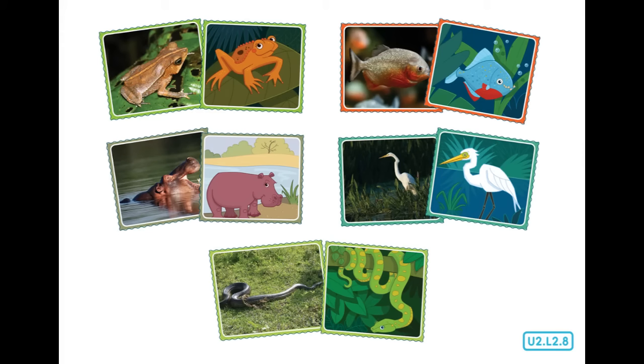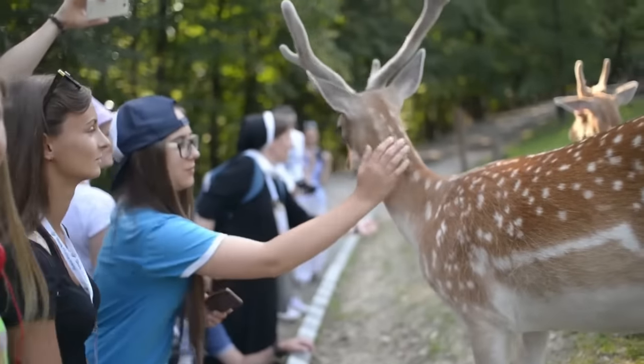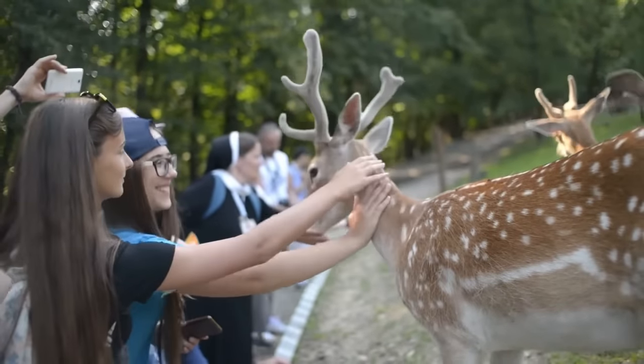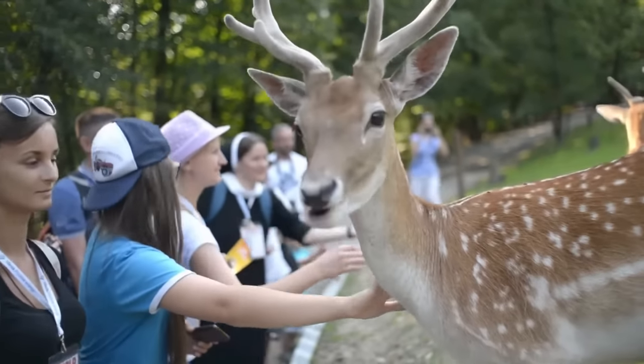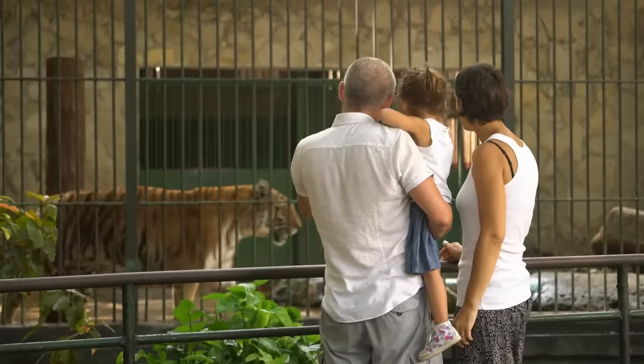And they are like us in another way. They all have backbones too. Now, things get tricky. We're all animals and we're all vertebrates, but we're not all the same, are we? Heavens no. We have lots of differences as well.